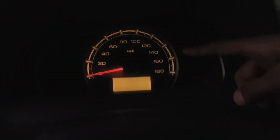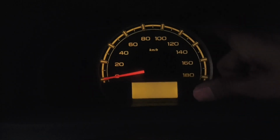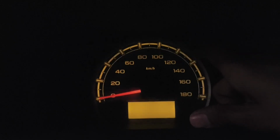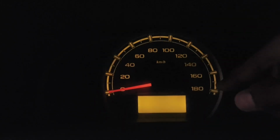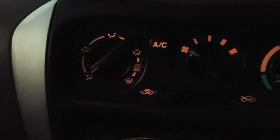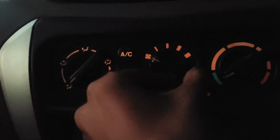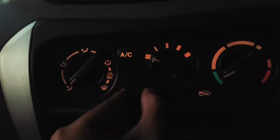Let me show you the illumination of the instrument cluster and the AC controls. So let me turn on the headlight. This is the illumination which is available in the orange color. I think, in my opinion, that if it would be available in the white color, then it would be good. And here is old school orange colored illumination for the AC controls too, which is kind of old school but very functional. And let me turn it off, and let's continue.